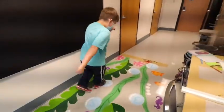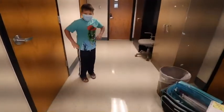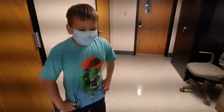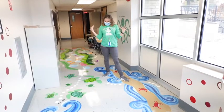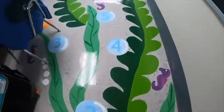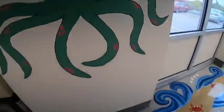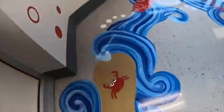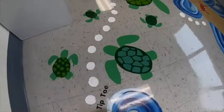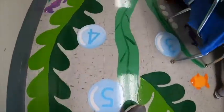I want them hopping. I want them tiptoeing. I want them using their hands, moving their bodies like a crossbody. And then I took those ideas and made them into a picture theme. The theme on this one is sea life, or ocean. So I took all those components and built them into an ocean mural. The other one is in the art hall, right outside the art classroom, so that one is art themed.